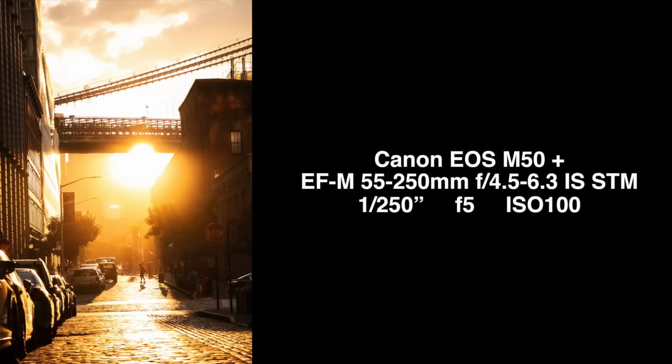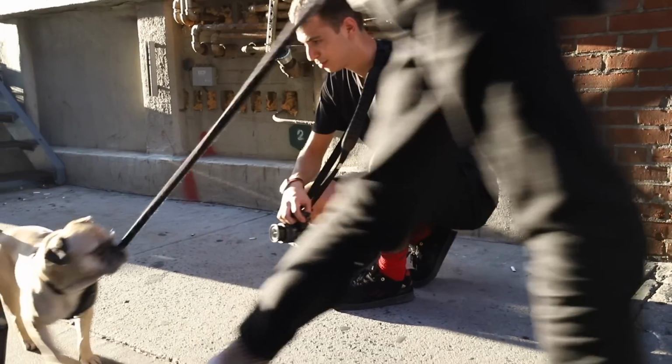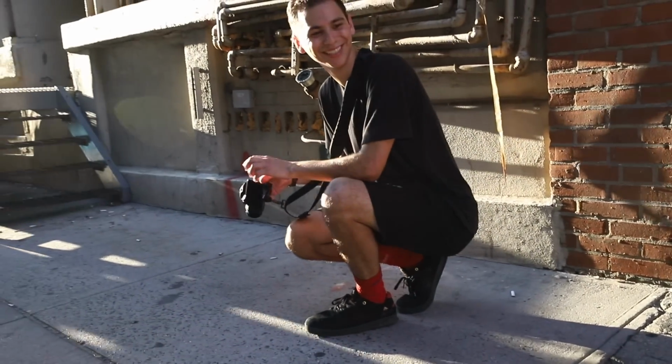I like to compose a nice cityscape and then wait for someone to come striding through the shot to add a nice foreground element. One of the great things about how bougie this neighborhood is there are lots of beautiful dogs being walked. So wait for those nice dogs, grab those mid-stride pics, and you're in good shape. Let's keep on walking.